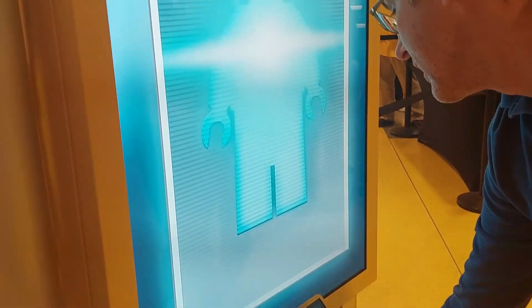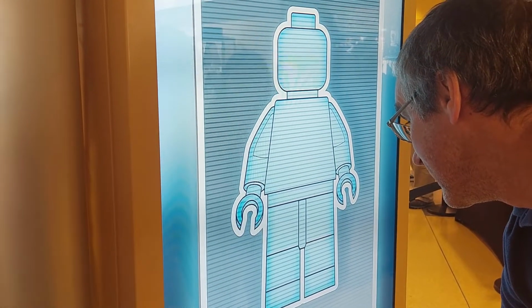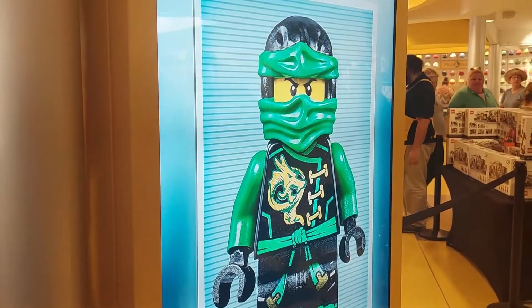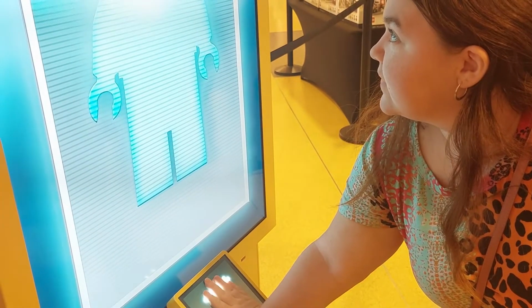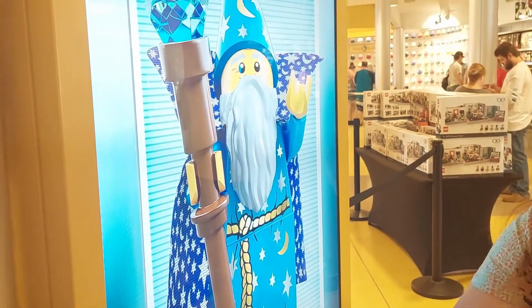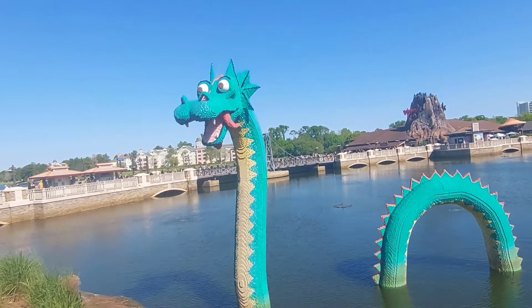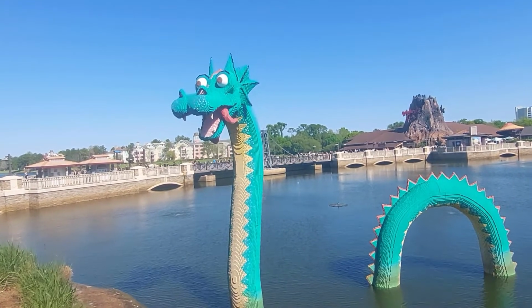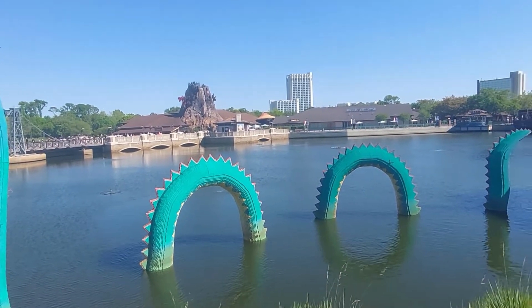Alright, let's see who we got. Oh, by the way, I'm on social media. You're the Green Ninja. You're Lloyd. How do you like being Lloyd? He's the most powerful ninja, though, out of all of them. All right, Genevieve, who'd you get? You're a wizard, Harry. Woo, lots of wind. But this guy has been here forever. I'm a happy dragon. He's a happy dragon. That's neat. That's awesome.